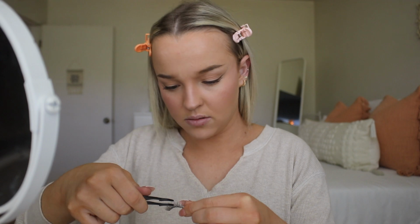Okay, so as you can see, it's just a pretty light coat, and then these are my current favorite lashes. They're the Kiss Look So Natural. I just love these because they give you a nice amount of volume and really make your eyes look full without looking too dramatic.